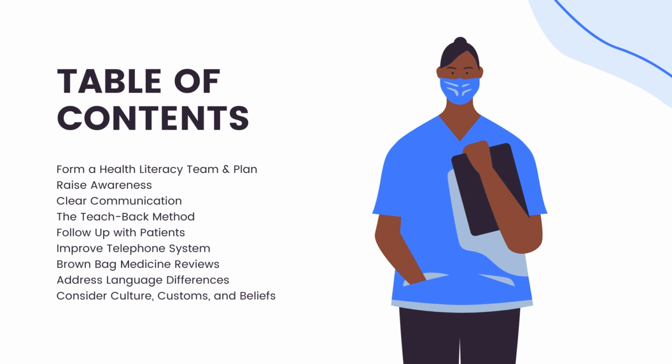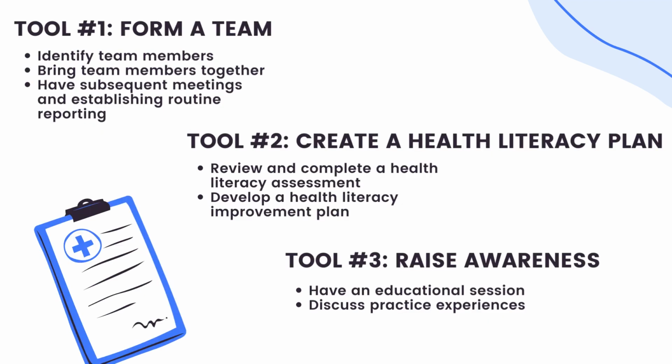During today's training, we'll be discussing some ways your organization can improve the health literacy of New Haven residents. We'll be going over several useful tools to improve the spoken communication at your organization to improve health literacy for all. Tool number one is to form a team.